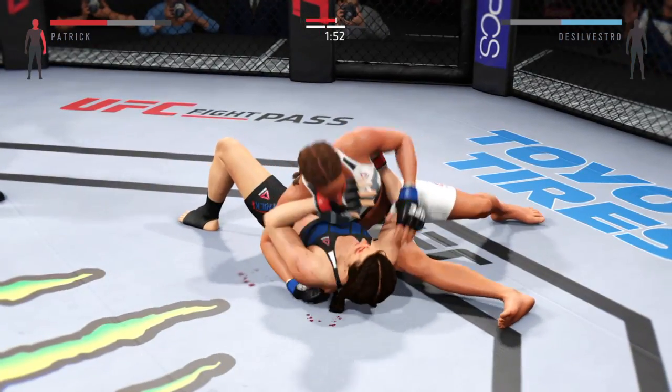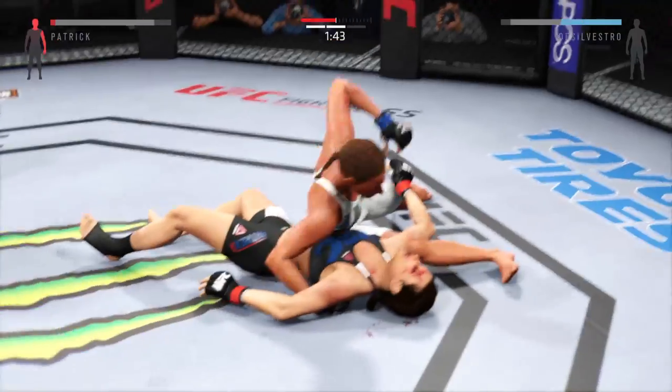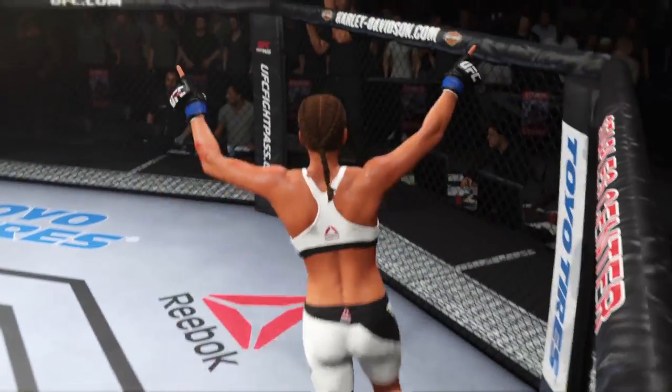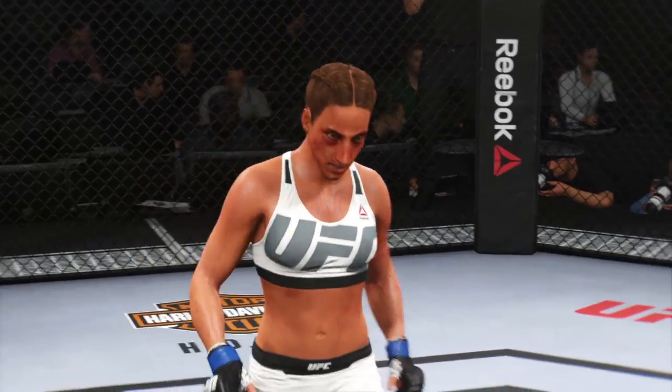Wow, huge, that's a shot. Big left hand. Shot. And the fight is over. It's a TKO. Impressive. Wow. Some vicious ground and pound, and the referee was forced to stop this fight.